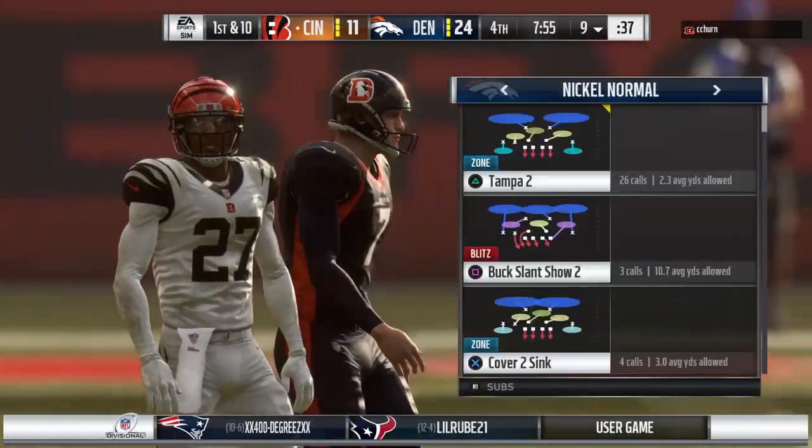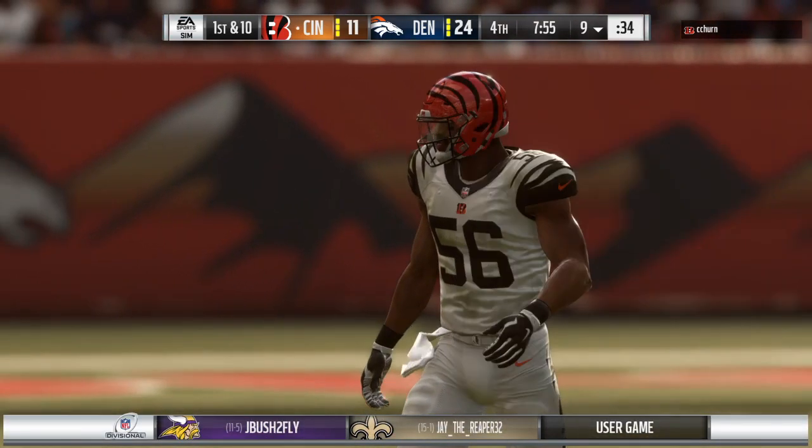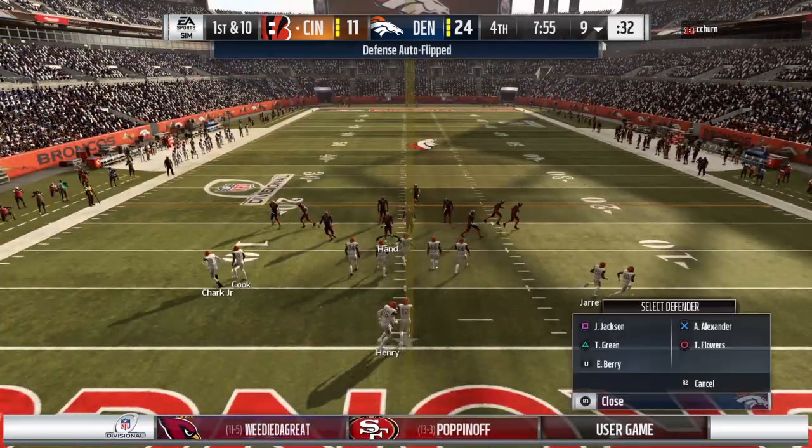Cincinnati now ready to take the field. And they had 3 points last time, but they didn't want 3 points because they were well within range of scoring a touchdown. We'll see if they can do better now.